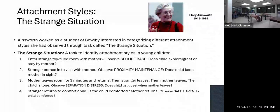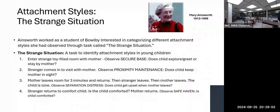And so we observe, does the child do proximity maintenance? Remember that second component of attachment. Does the child keep the mother in sight? Are they trying to stay near the mother? The answer is they should if they're attached. That's the way this plays out. Then the mother leaves the room for 3 minutes and comes back. Okay, they want to see what happens.